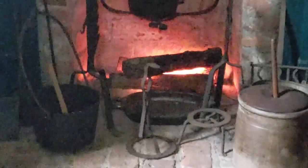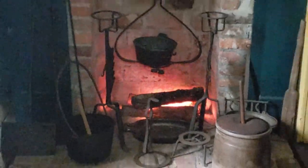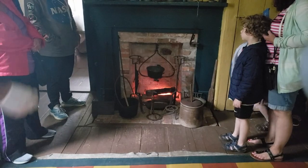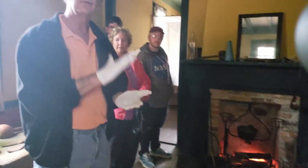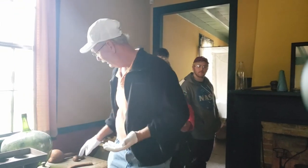But again, if she wants butter, she has to go and get the milk. However she gets the milk, she has to separate the cream from the milk. She has to churn the butter. Then once she churns the butter, you have to press it to get all the water out of it. And that's what this is. This is a butter press right here.